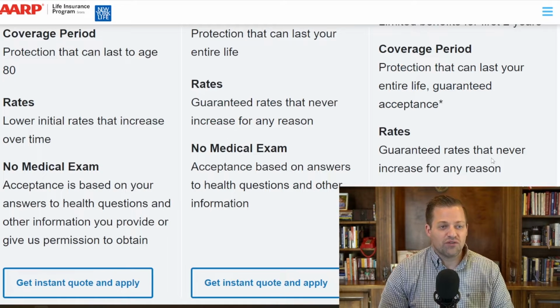Rates never increase for any reason with the guaranteed acceptance product, and just like the rest, no health questions. Really, that's what makes this product unique. There are no health questions, so it doesn't matter how healthy or not you are.